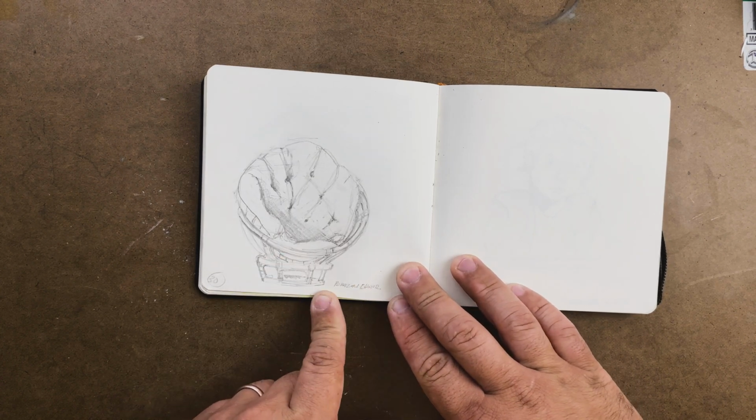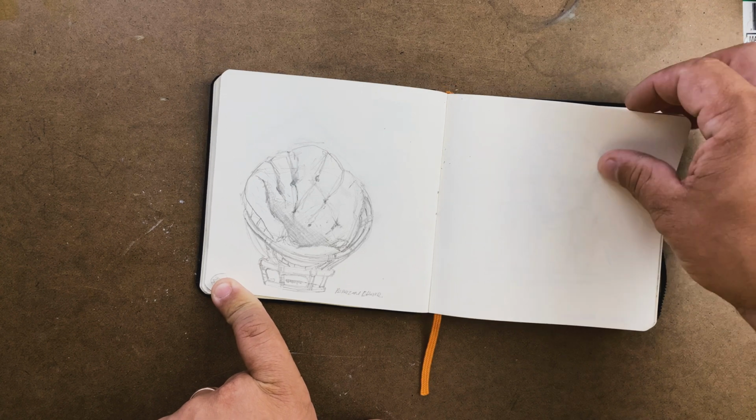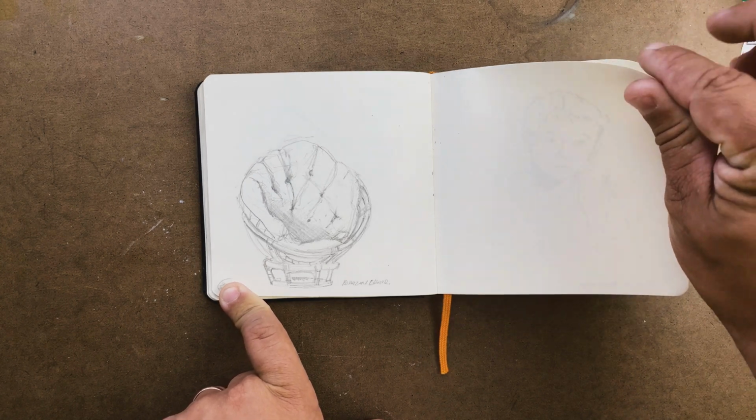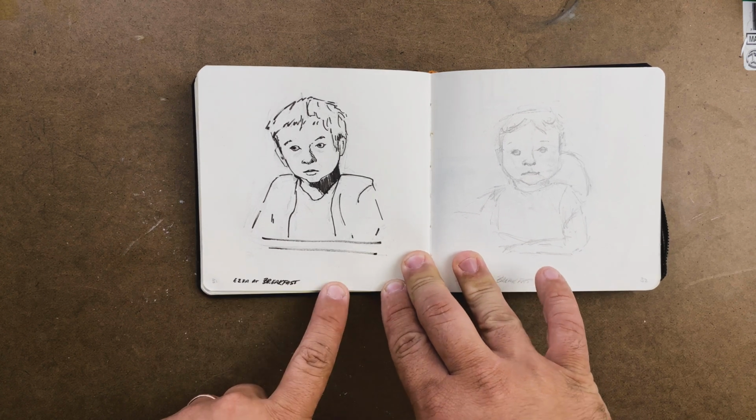This is a papasan chair that was in my living room. Just quickly sketching things that I had. Like I said, this one I had to do kind of fast, toward the end of the month.